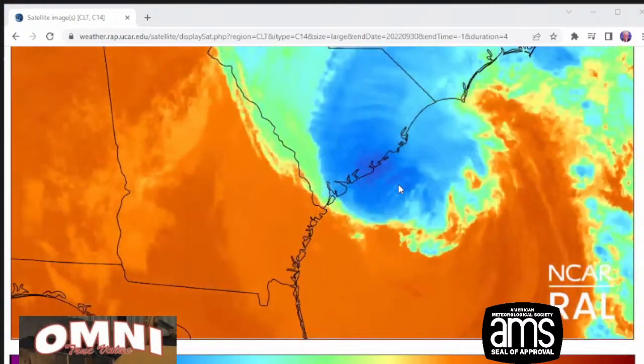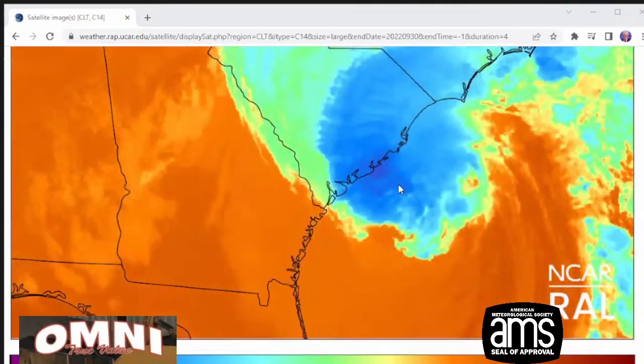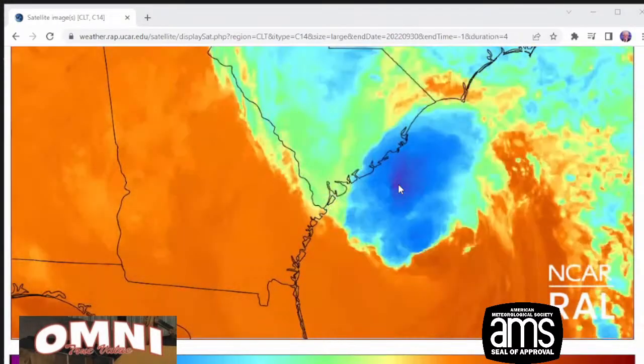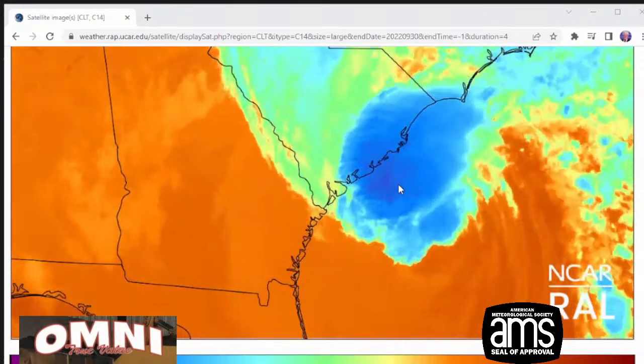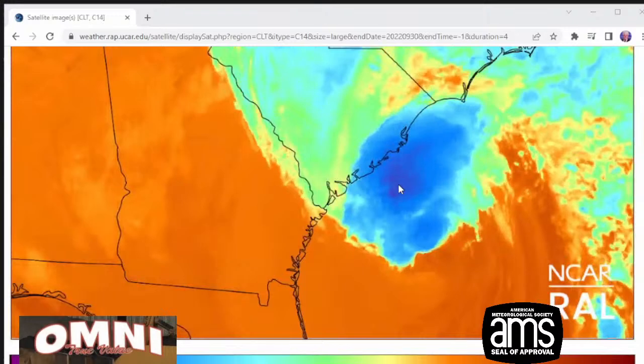And again, this will be Ian's last stand, so to speak, Ian's last landfall, because it will indeed be moving inland. All that moisture, because of frictional drag, being wrung out over the Carolinas.